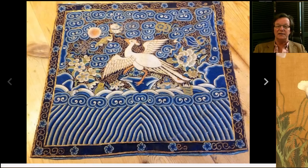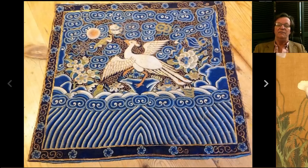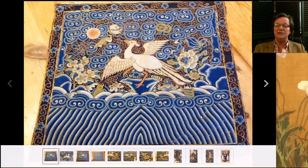And then on to this, the rank badge, very tightly woven. This was a nicely woven badge. The quality of the weaving was just beautiful on it, and it was in good condition.